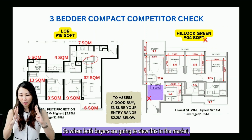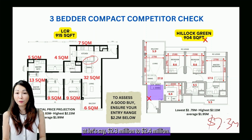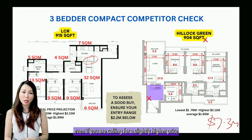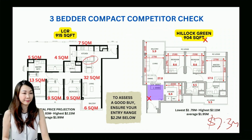So when both buyers are going to view this in the market, Hillock Green is going to sell their property at, let's say, 2.3 million to 2.4 million. And if your entry price is at 2.2 million, even if you are calling for a slightly higher price than Hillock Green, I think people will still take more interest in your unit than Hillock Green.